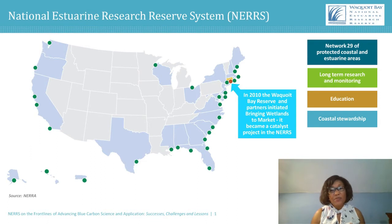And I also think it's interesting to note that when we started Bringing Wetlands to Market, there were just a handful of projects going on in the NERRS that were focused on this area. Today, I think the majority of reserves have some sort of work going on blue carbon or interest in beginning their work on blue carbon. And so there really has been an explosion of learning on this topic.